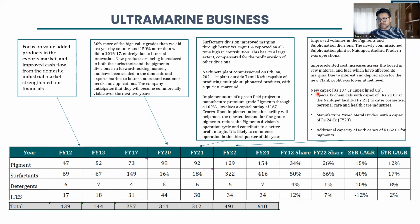But what is more interesting is the company has more capex plans, and some of the capex will come live this year itself. There is a 21 crore capex coming in specialty chemicals this year, which is to cater to cosmetics, personal care, and healthcare. Also, they are going to come up with mixed metal oxide, another product, with a capex of 24 crore. So almost 45 crore of capex will be coming live this year. And they have another proposed capex plan for pigment of 62 crore, which may come up in the next 2 years.